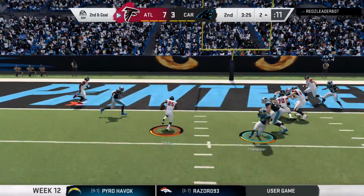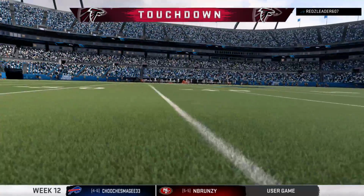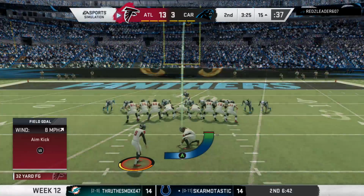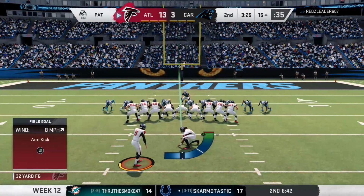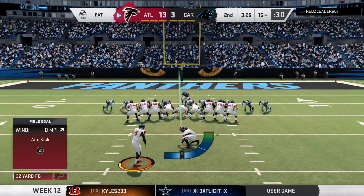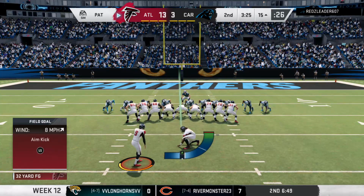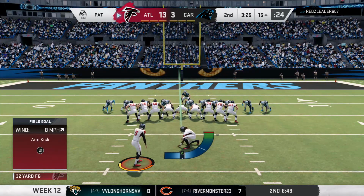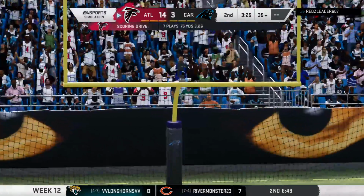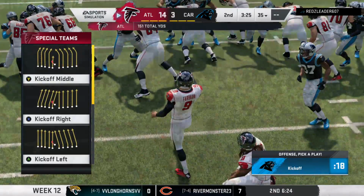Here we go now with Smith. And he gets in. Touchdown, Atlanta. Ito Smith. His 10th touchdown of the season, 2nd of the game. And the Falcons push further out in front. Fairbairn good with the extra point. And the decision to just kick the extra point winds up successful.